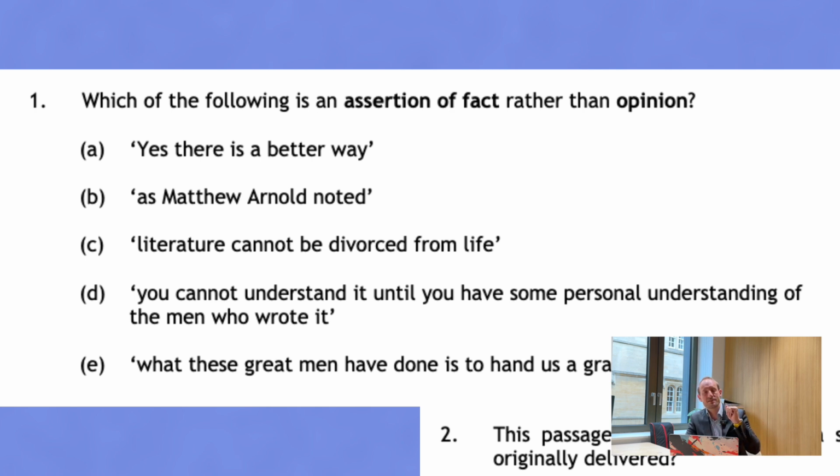Bear in mind that if you've got to answer 42 questions in 95 minutes, you've basically got 2 minutes per question and about 8 minutes per essay. It's really not very much time, so you're going to have to be pretty slick.